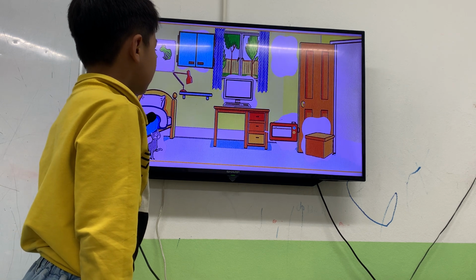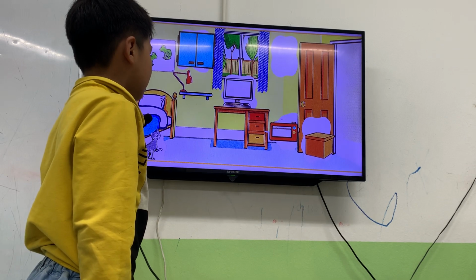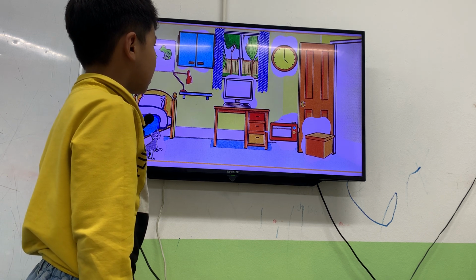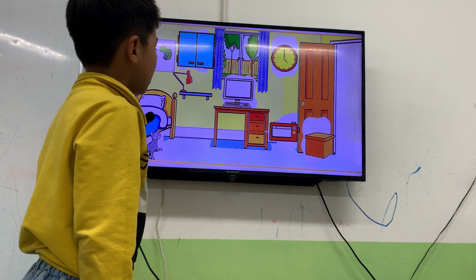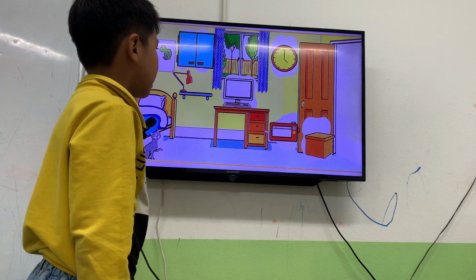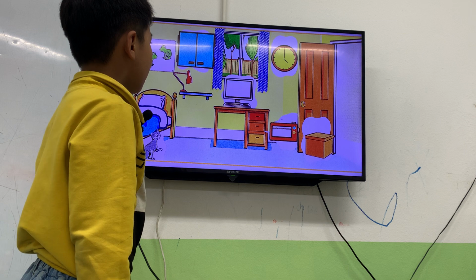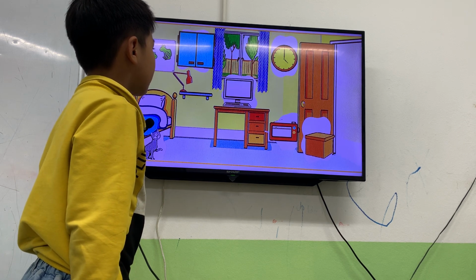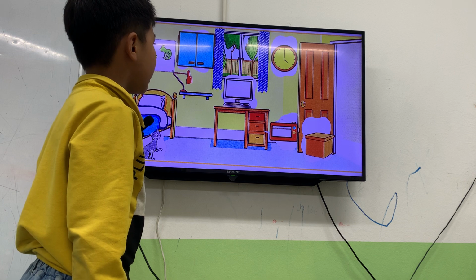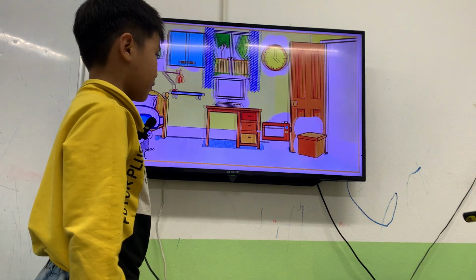Okay, next, where is the computer? The computer is on the table. Next, where is the clock? The clock is. Where's the clock? The clock is the window. Good job.